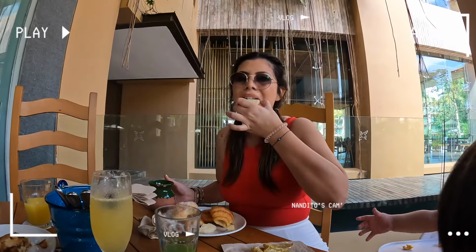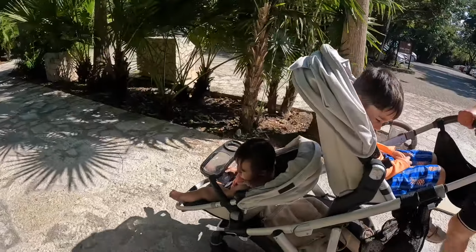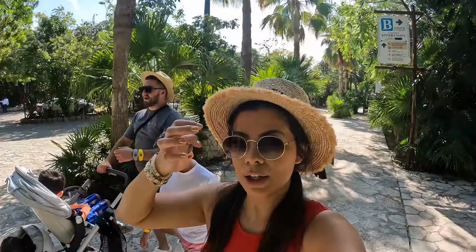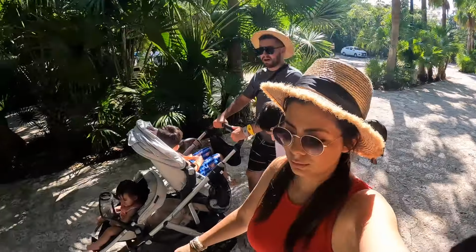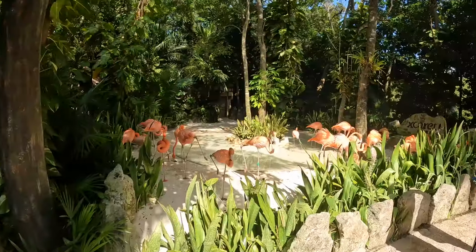Guys, well, we made it to Xcaret. That park. It is very humid. Home, it's like rainy and cold, and my mom says, oh, you guys, it looks like it's warm over there. I'm like, yeah, I'm in Riviera Maya. It's beautiful here. Warm.